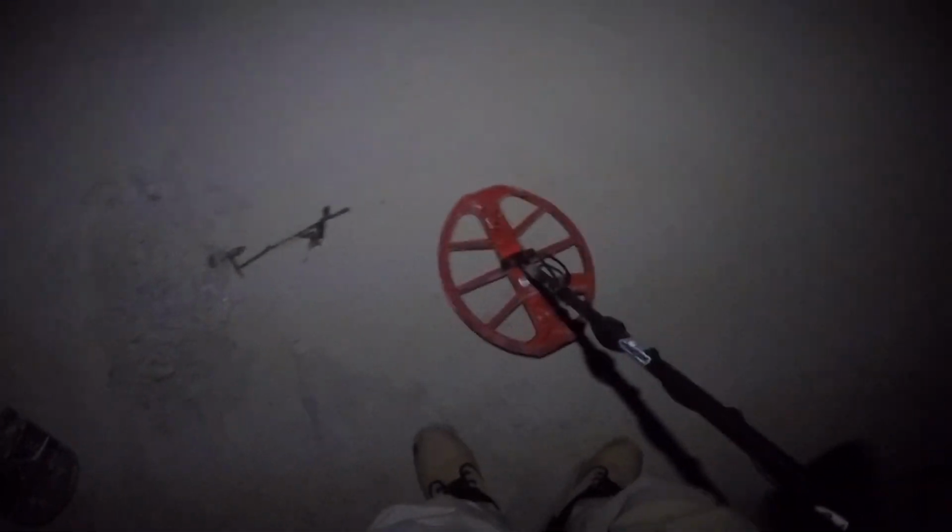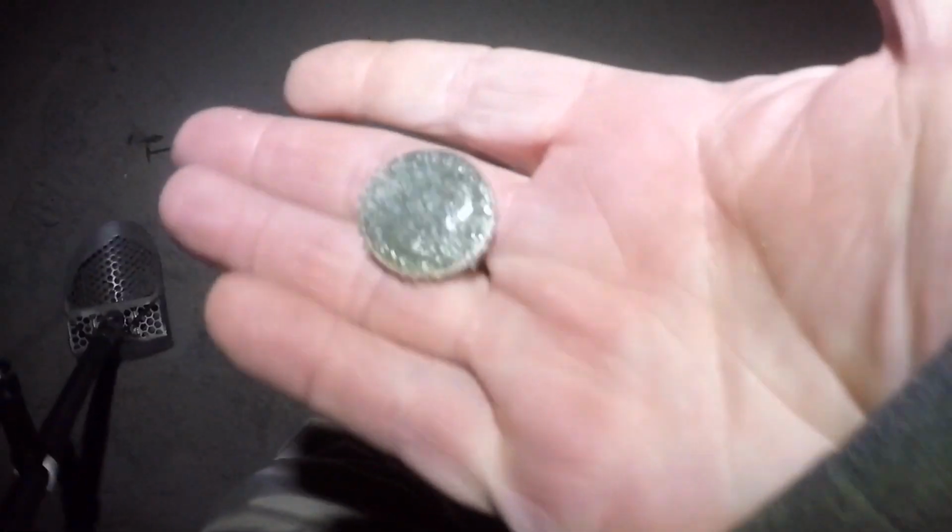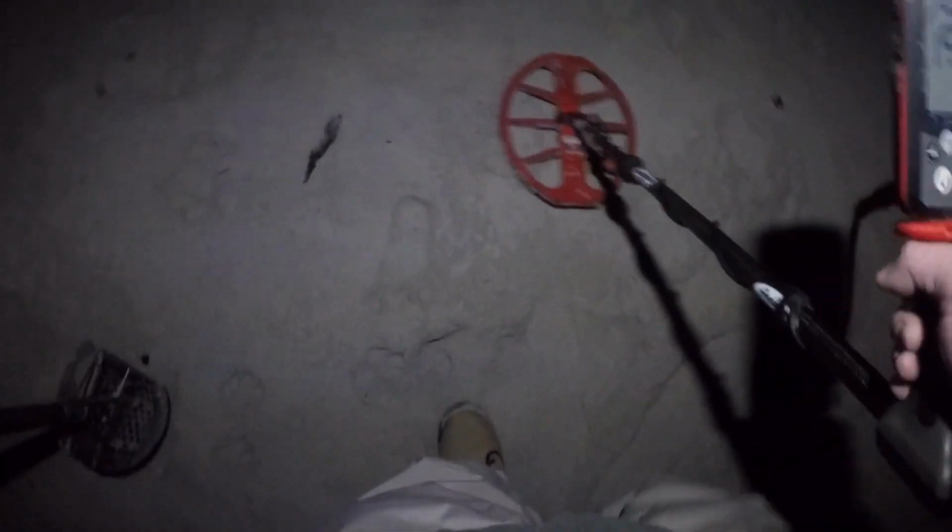It's nice. So my first target here is a quarter tone. Where'd it go? Right there. Nice strong 30. Nice green quarter. Love it. Kind of a weird sounding penny tone.